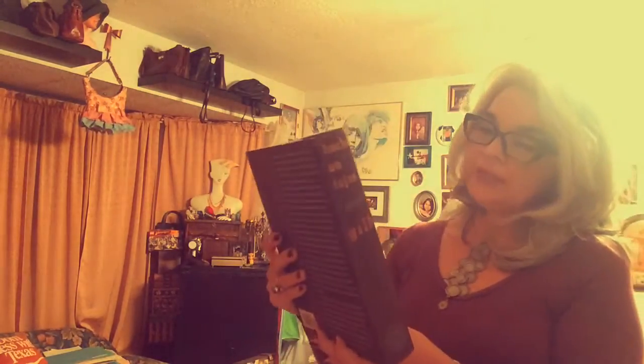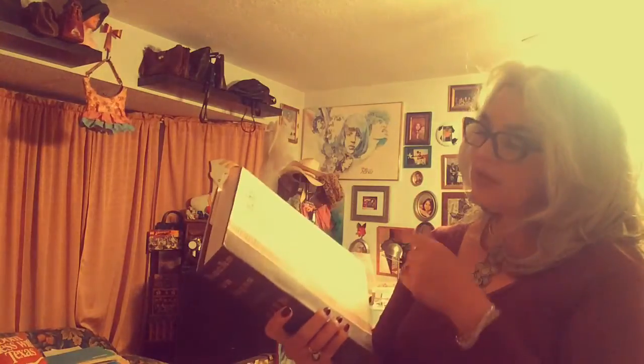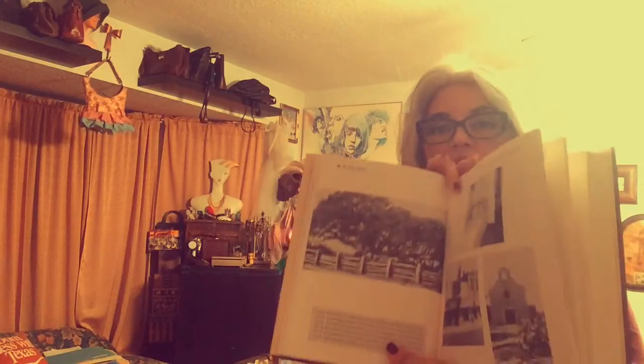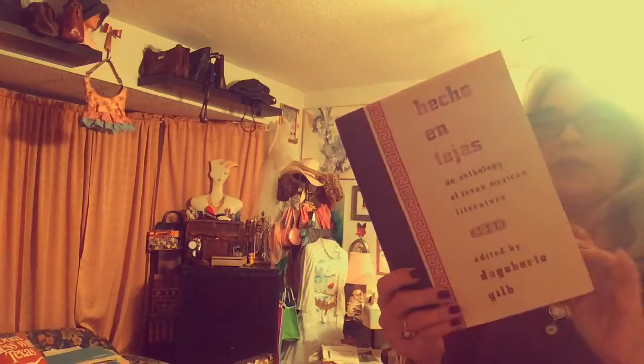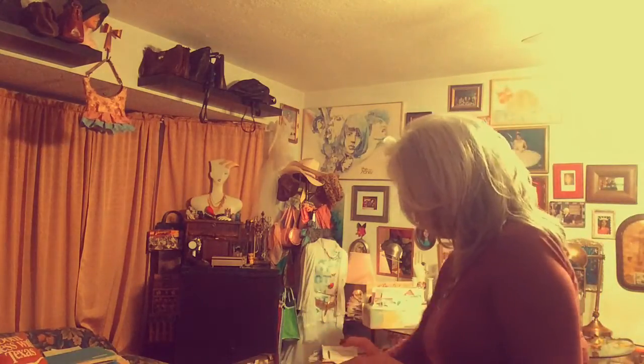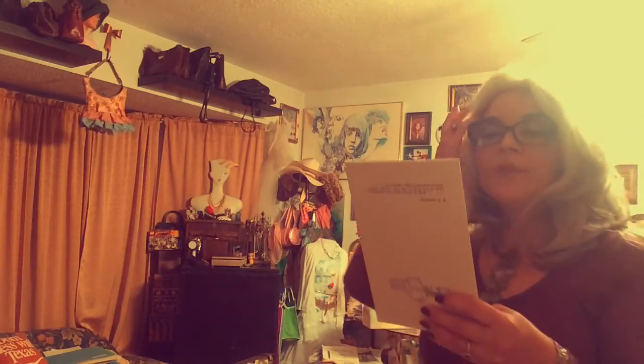It's called Hecho in Texas, and it's an anthology of Texas Mexican literature, and has really, really interesting literature and a lot of anecdotes, history of Mexican Americans and their literature, and of course lots of historical pictures and things. So I really like this book. I haven't even tried listing it because this is definitely one I probably will keep, or like I said, pass on to my son. I thought he might be interested in that.